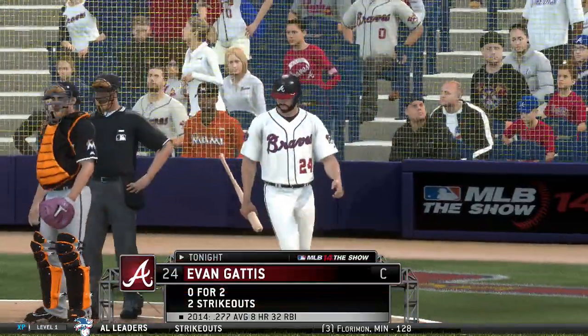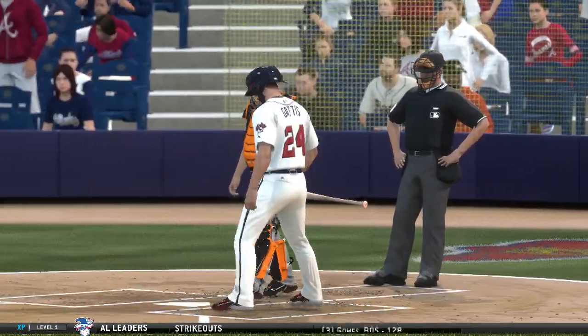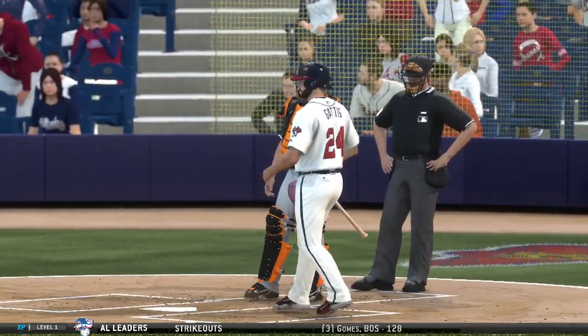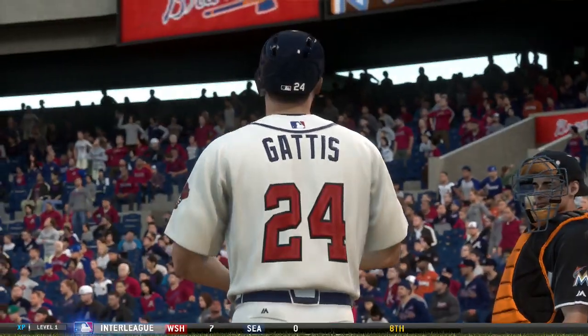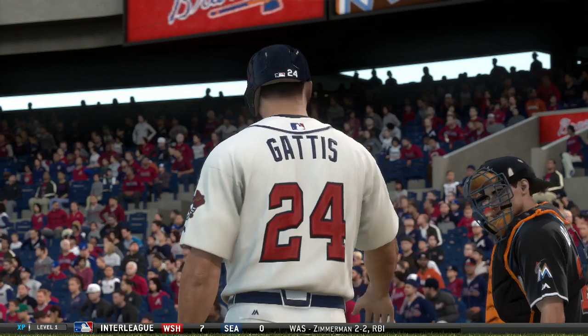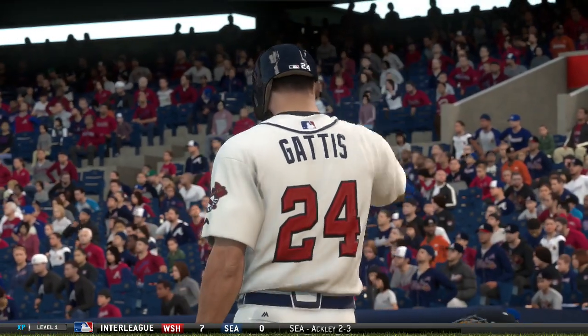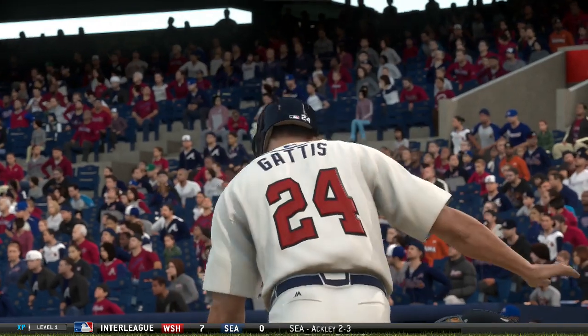Evan Gattis will get a shot here in the inning after all, as that two-out error could really turn out to have some major consequences. Yeah, anytime you give this guy an at-bat, especially with a runner on base that he otherwise wouldn't have had, you're asking for trouble. Come on, y'all. Let's go, y'all. Woo-hoo!